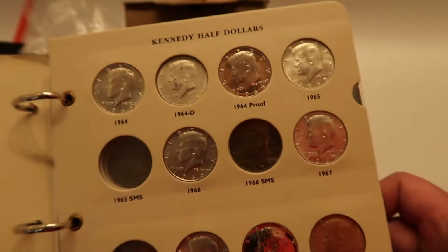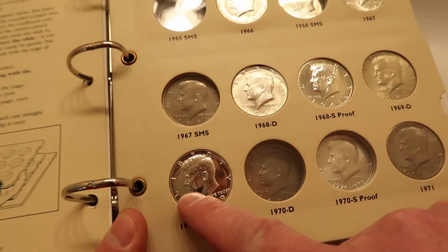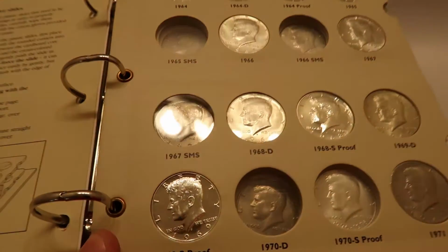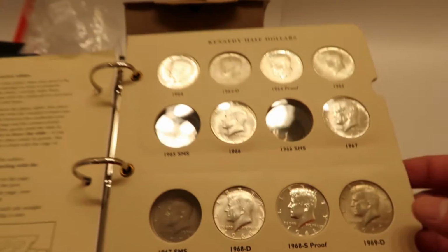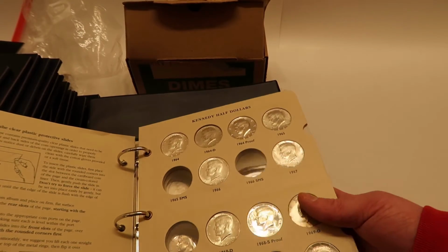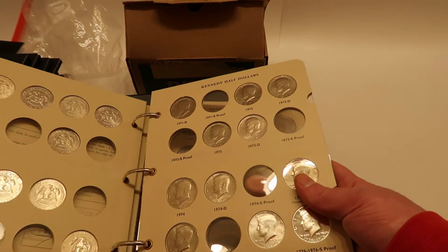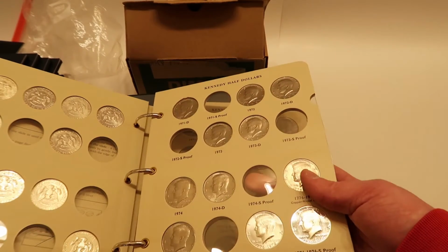I actually have a whole video on it explaining it. So there's a proof coin, there's a proof coin, there's a proof coin. Super shiny, mirror-like finish, very detailed. I'm missing, of course, the SMS coins, the 70D, and a lot of the proof coins here. Most of all those are proofs that I'm missing.